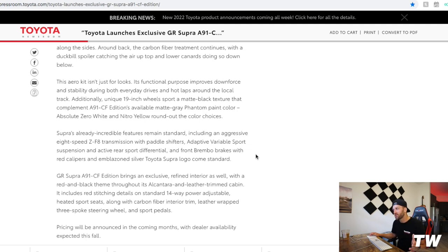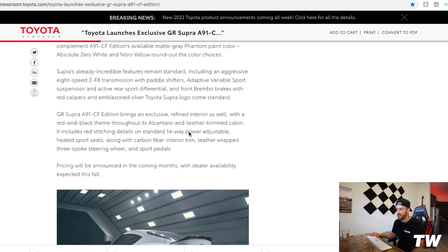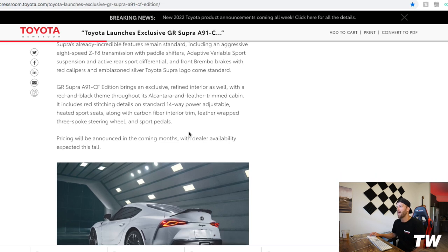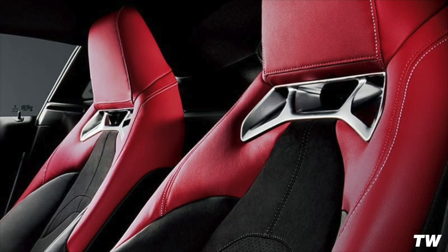Obviously, we know it's gonna have the ZF8 transmission, nothing changes there, adaptive variable sport suspension, active rear sport differential, front Brembo brakes, all this stuff. It already had that, so nothing's changing there. The A91-CF Edition brings an exclusive refined interior as well, with a red and black theme throughout its Alcantara leather trimmed cabin, which is really cool. I think that's probably one of the coolest things about this.